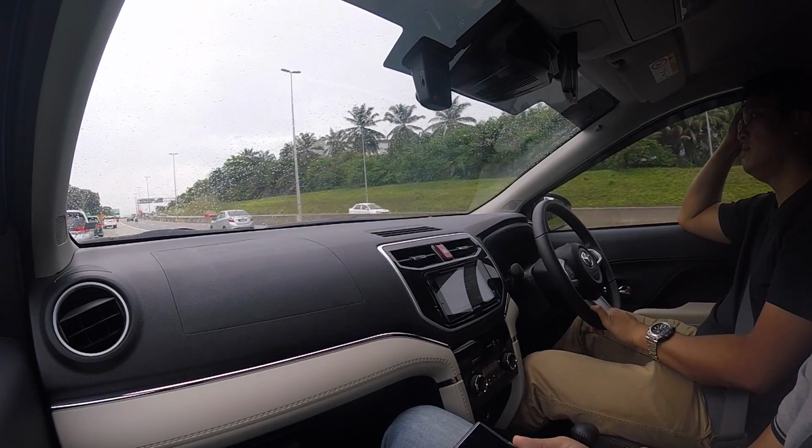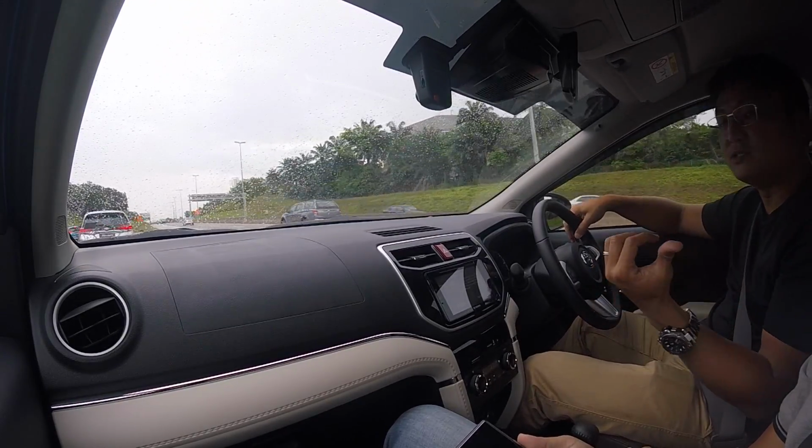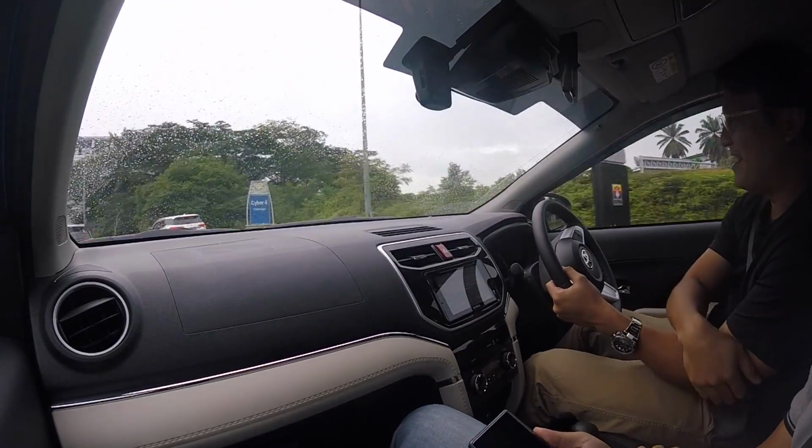For people who want to buy a car at this price, I just saw a used one. You just posted a used XC60, right? Yeah. 80k. 99. Can nego one.